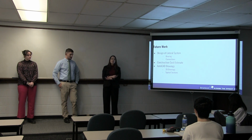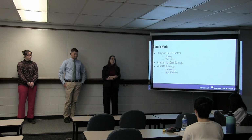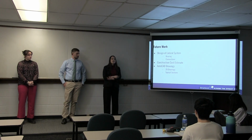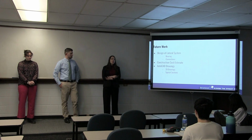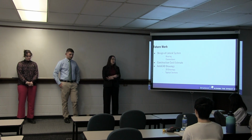Those drawings will include typical sections on the same connections that were mentioned previously, as well as elevation drawings to show the height of the building, and a framework plan that shows the specific members at each location, with the member sizes for each member.